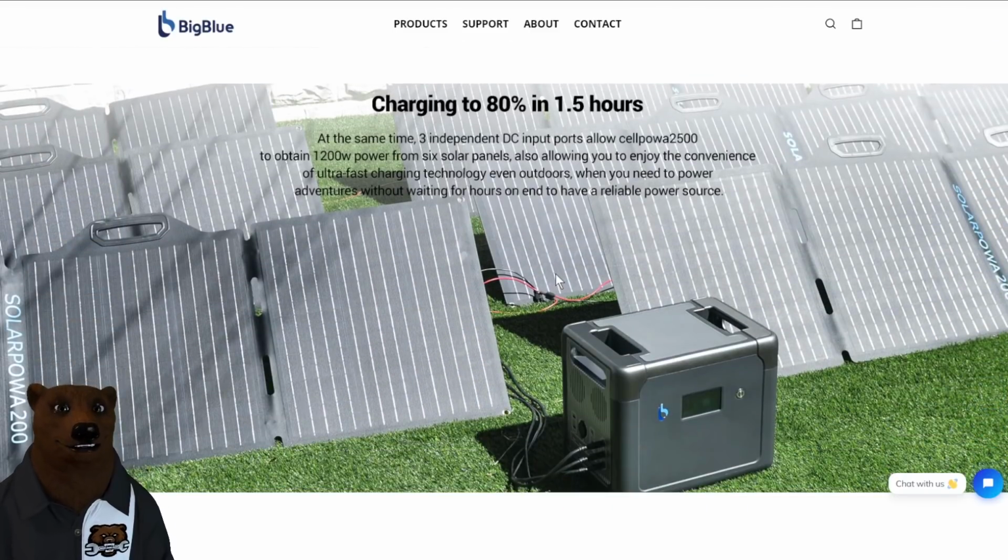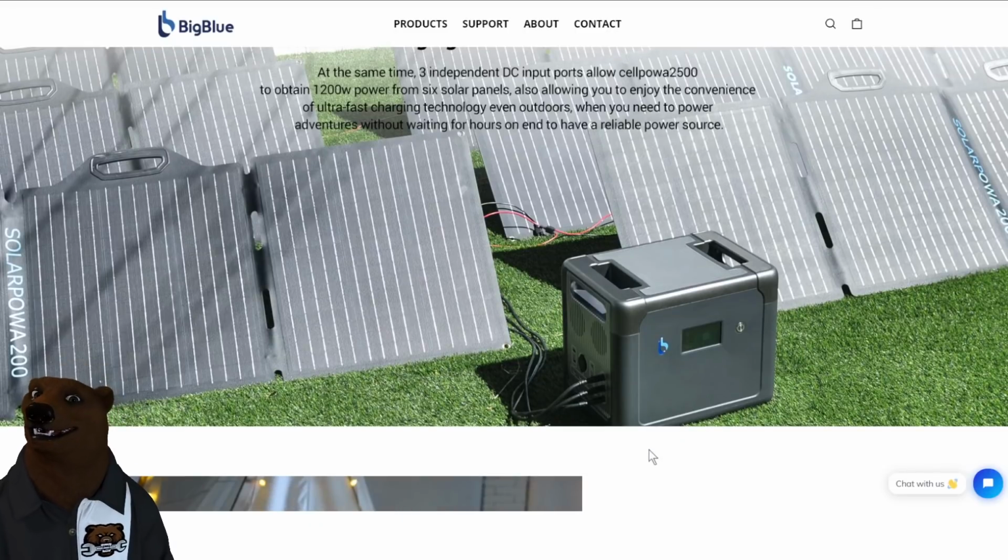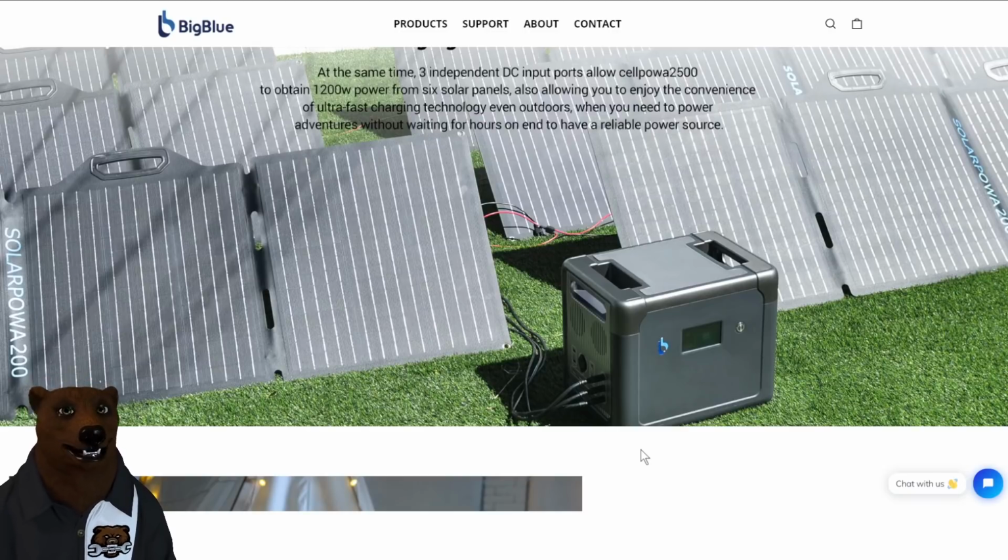One of the things that you can charge, look at this, it's got 3 DC inputs. You can do up to 1,200 watts from 6 solar panels, or you can combine it with the AC charging and the solar at the same time. And they're all industry standard connections, and that's what I really like about this, because a lot of the power supplies that I test either use proprietary connections or some electrical standards that aren't standard for what this sort of thing is.